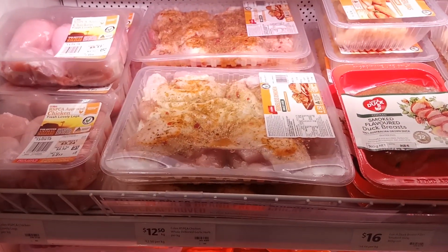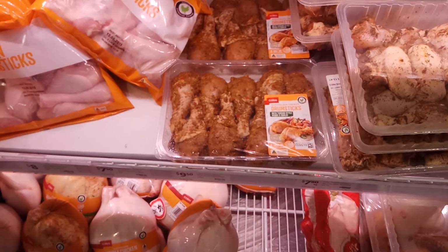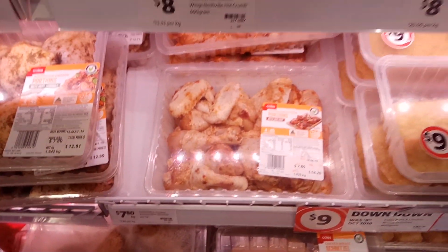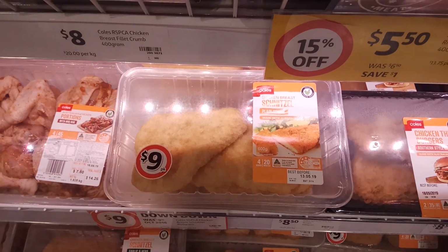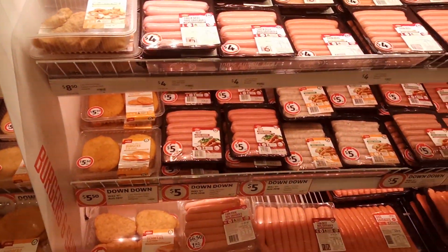They used to have another type, but now the RSPCA approved became the default chicken, so I think that's pretty good. But also probably the sign of a wealthy society that you can think about that sort of thing, I guess. It's a luxury in some ways.